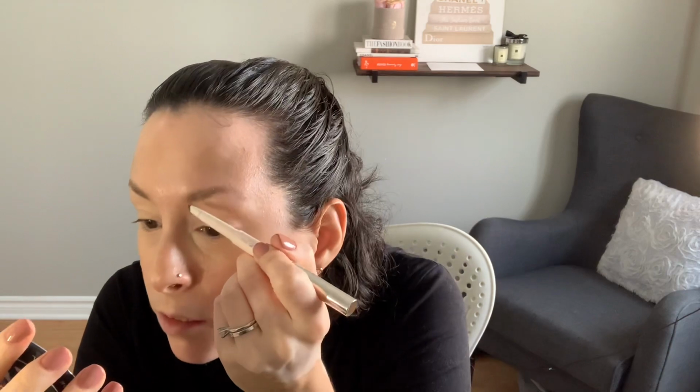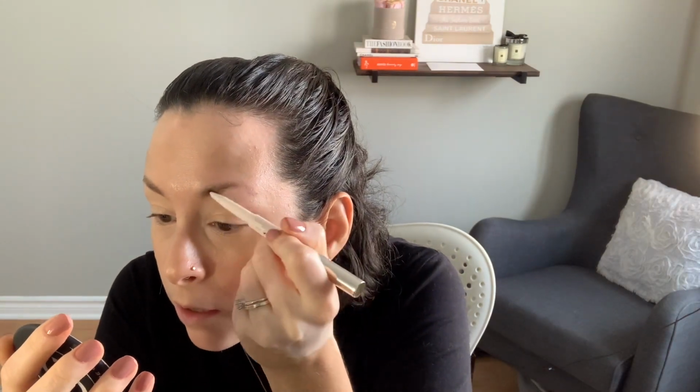I've used the Chanel Stylo Sourcil for so many years. This one is in 810, Brun profond, and I love it so much more. This is actually empty. This is what I use the brush for, the eyebrow brush, until I buy a new one when this is done. But yeah, I'm going back to that. So I'm just gonna slightly color this in.